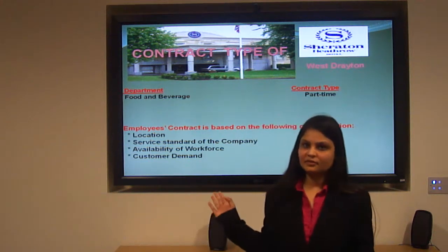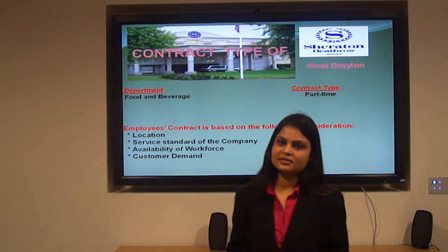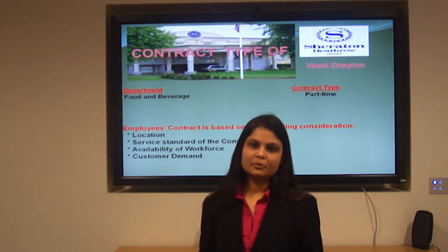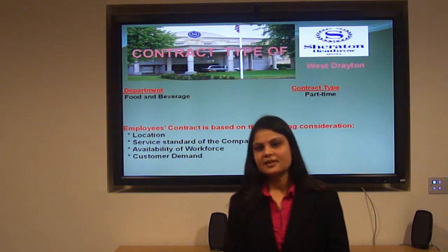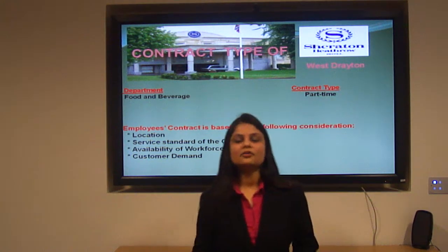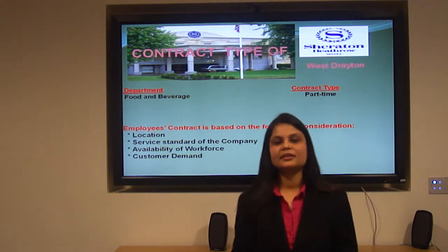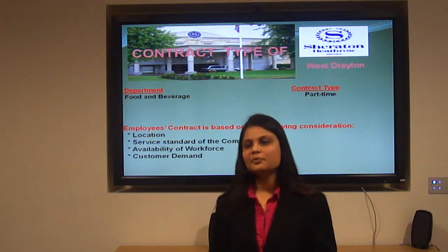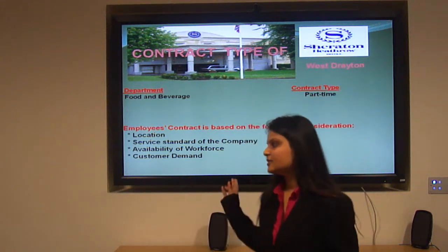So it is the perfect contract type, because with this contract type, you can call the employees in the rush hours, and this could reduce the wage expenses as well. And the next factor is the ability of the local workforce. The people that live near here are usually students who are eligible to work only part-time. So the part-time contract type is fitted for this organization.